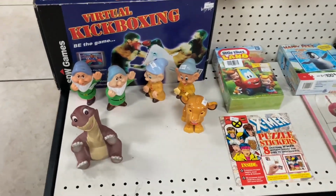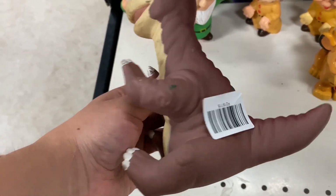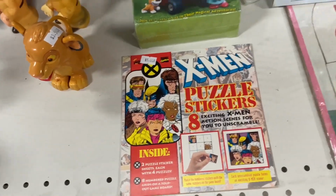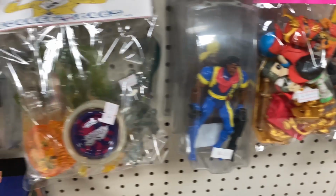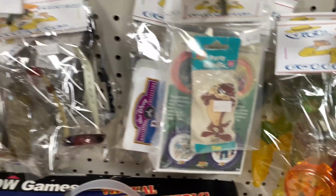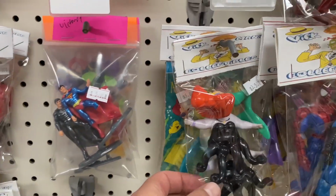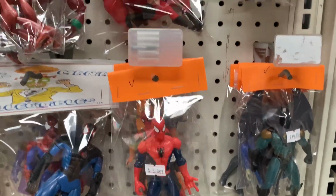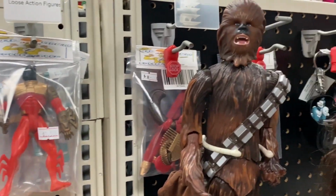The Land Before Time. This right here was a premium giveaway toy from Pizza Hut. Part of their kids meal. Very cool. They're like little puppets. That's like one of the only Pizza Hut items I remember that they're giving away. I don't know if they give away too many toys in their kids meals. But here we got more figures, a bunch of Marvel, Spider-Man figures, baggies. There's some Kenner Batman animated series.